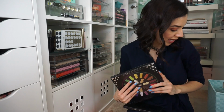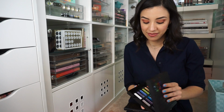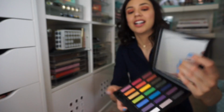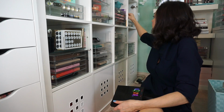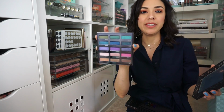Actually, if I'm gonna keep this, do I really wanna keep this one? Are we gonna be that cutthroat, you guys? I think we are. I think we're gonna be that cutthroat. Oh man, what about this other one back here? Let's see. This is more of like a jewel tones.